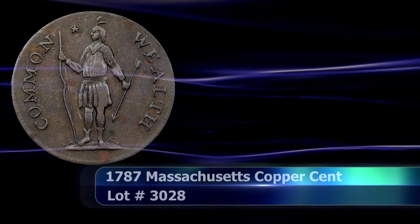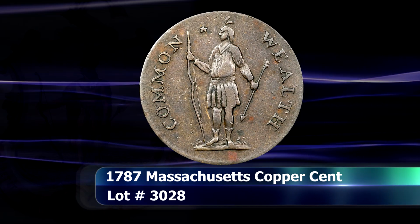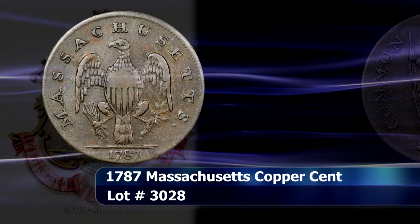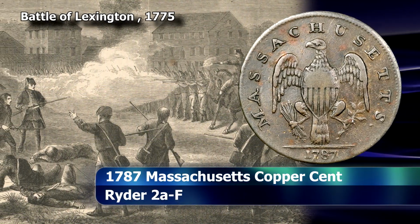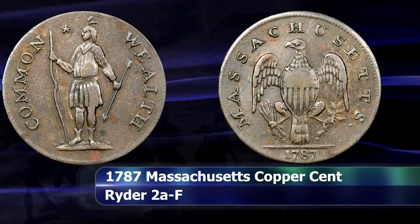There was a period of time from roughly 1776 to 1792 where America had no official coinage system. Colonial powers no longer held sway, but the US Mint had not been created either. So the states and private industry filled the void to a certain degree.